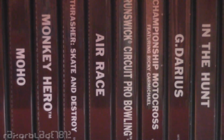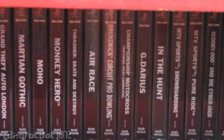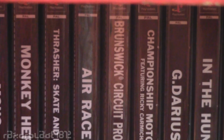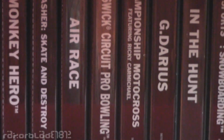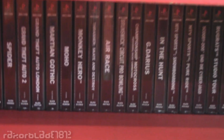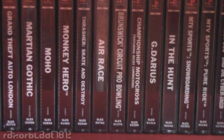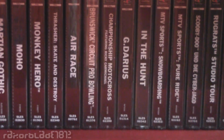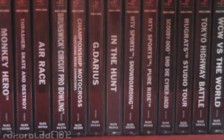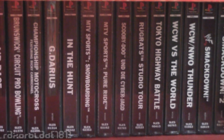Then, starting with Bravo Air Race, which of course I've explained in my review of this game, these are the THQ titles. Yeah, including this one bowling game, which I had no clue why I got it. Mainly because I was kind of THQ crazy, but I shouldn't have bought it, and now it just stands there, never to be played. This is just an unnecessary filler title, as I probably won't ever be giving it away or selling it, because nobody else is interested in this game.